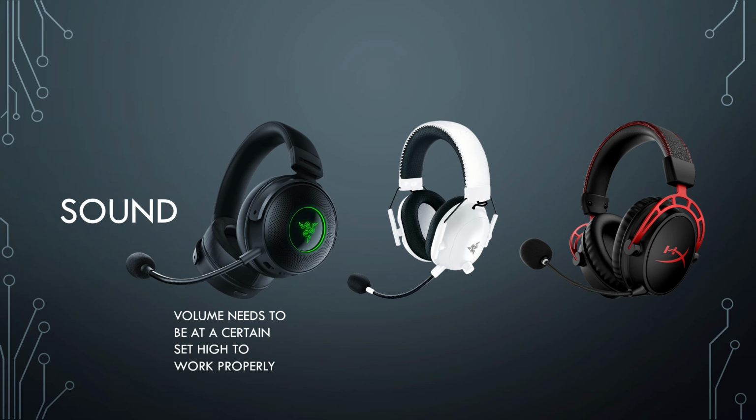In terms of sound quality. One thing about the Krakens also is that it comes with Hypersense, which basically vibrates. So if you play games with a lot of explosions or a lot of sound effects, it will basically vibrate to kind of simulate the explosions, and it'll also vibrate to let you know where certain things are, which was kind of a nice feature, but also drains the batteries incredibly fast.